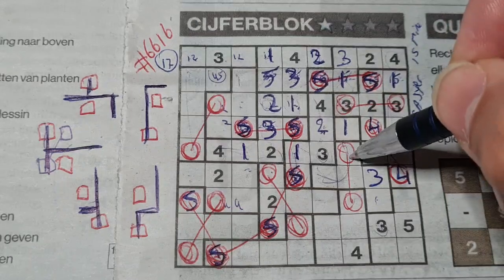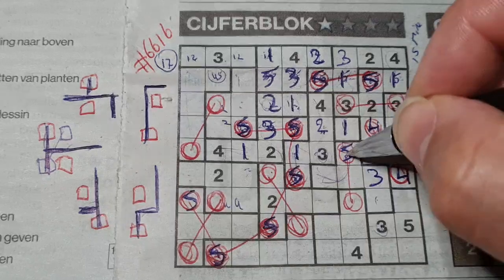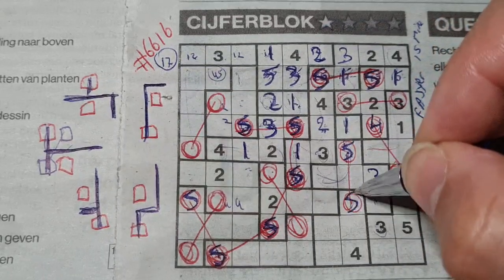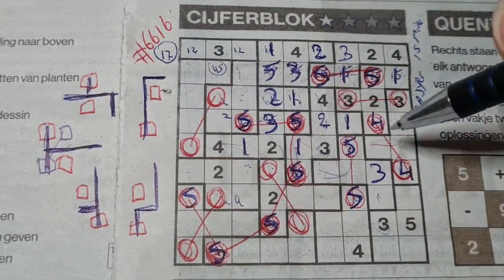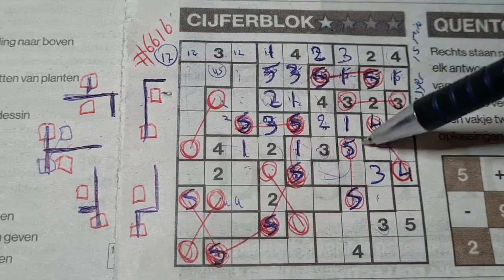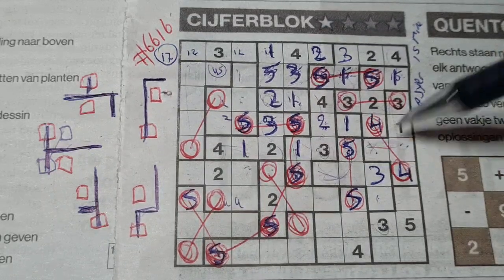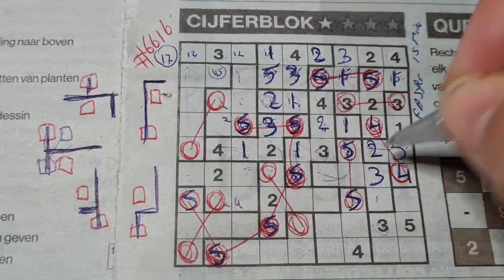I think this box should be a 5 because it can be 1, can be 2, can be 3, can be 4. Yes, definitely a 5 is connected with this box. Should be also 5. Yeah, let me think. 2 numbers left in this area for numbers 2 and 5. We have a 5 there, no 5 there. 5 should be here and 2 goes there.